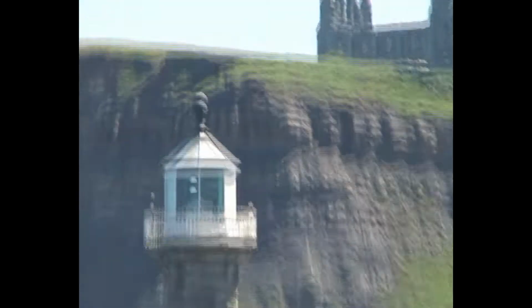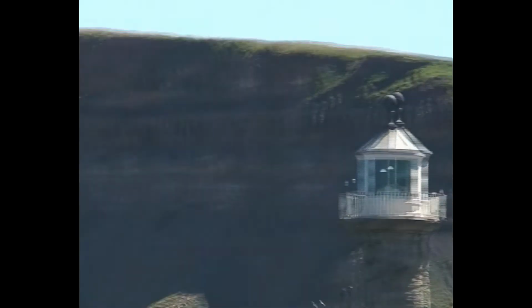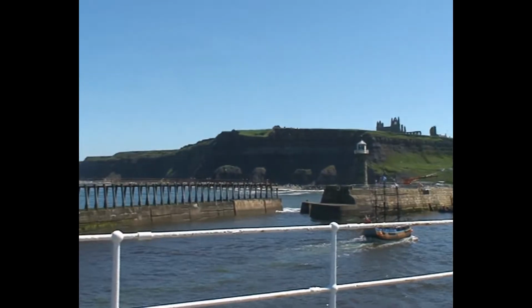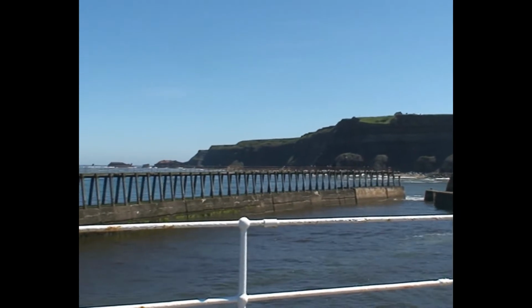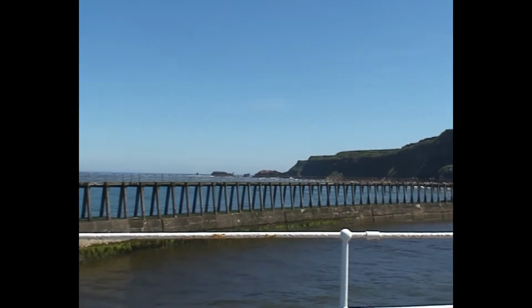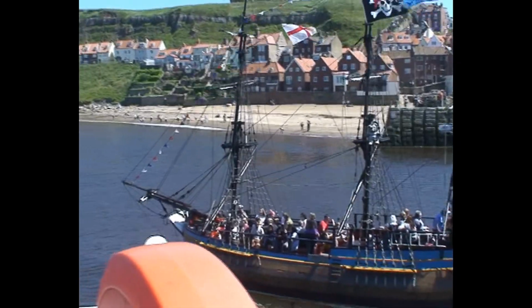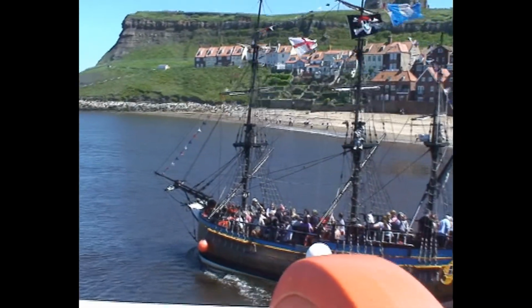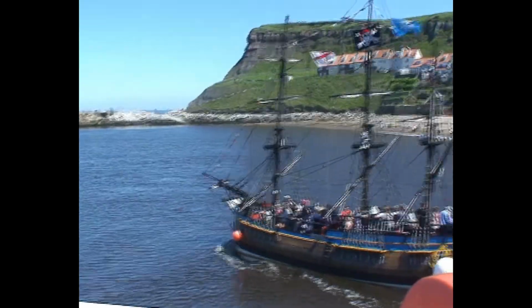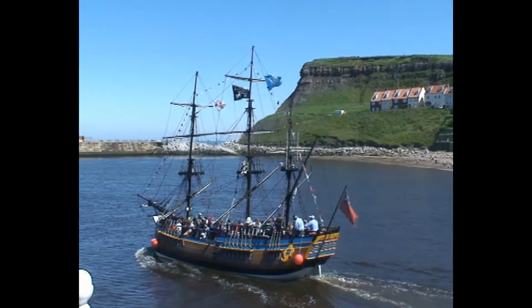And then you've got the Whitby Abbey there. And then just zooming out, you've got the southern tip of Whitby and the coastline pointing south. Okay, well here's Captain Cook's Endeavour just coming into view. So that's going off on another trip around the harbour. So there's the Endeavour there.